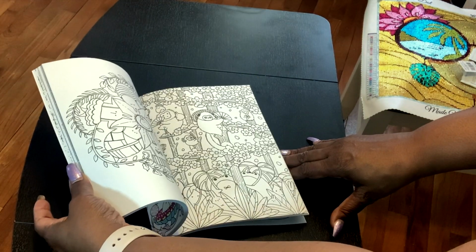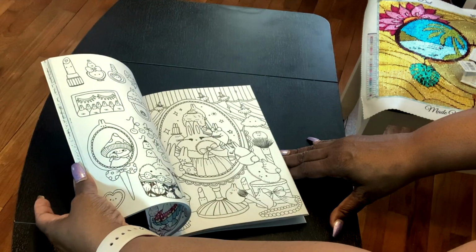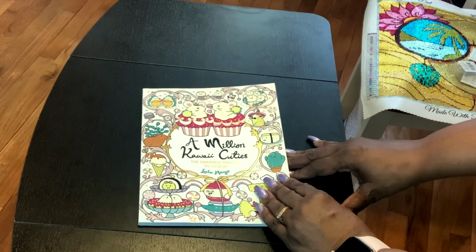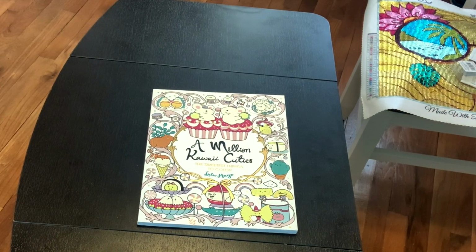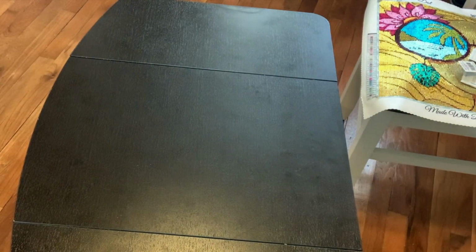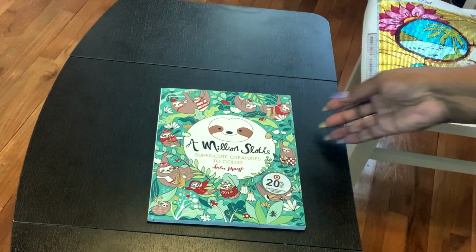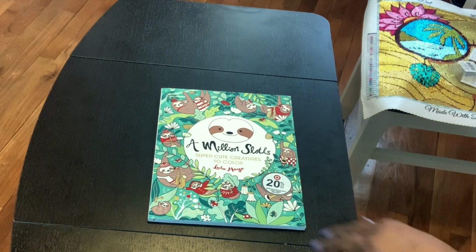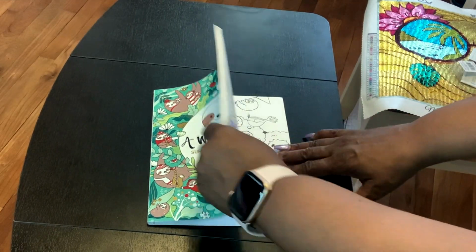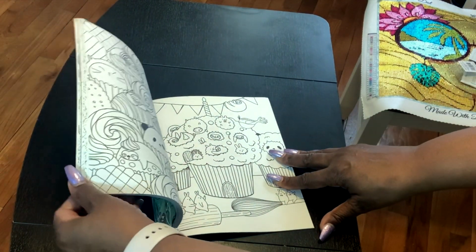But this has been flipped through, I'm sure, several times. The one book I've been coloring in of hers is A Million Owls. I like that book. So I've been coloring in that one. So I have this one by Lulu Mayo. Then I got A Million Sloths, Super Cute Creatures to Color. Also by Lulu Mayo. You see there's a Target sticker on here. This came from Book Depot. So we have this one.